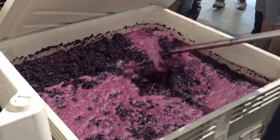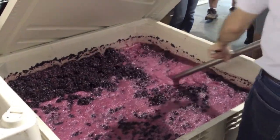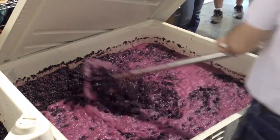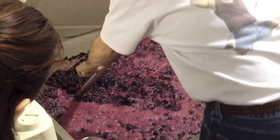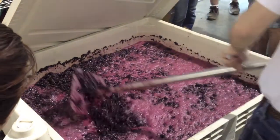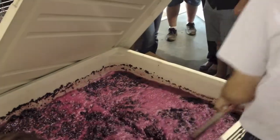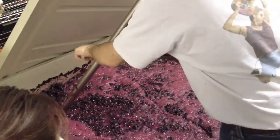Rich guys, we don't have a big fermenter like Ridge, where they actually have a big pneumatic press where they push the cap and submerge the cap in the wine. You know, that probably costs $400,000 or $500,000. So when do you put it in barrels? When do we do that?